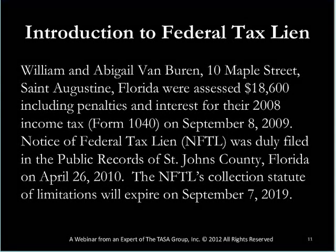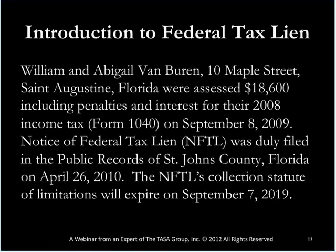So here's the case of our married taxpayers. They were joint filers, right? They got assessed $18,600. When you stop and think about that, if you look at the dates on here, you'll see there's about 5 months of elapsed time between April and September.